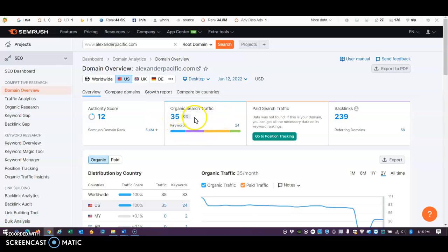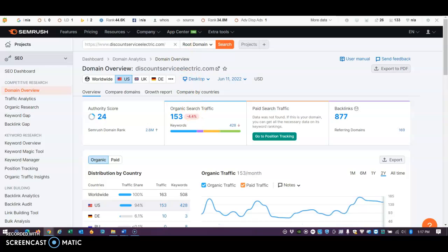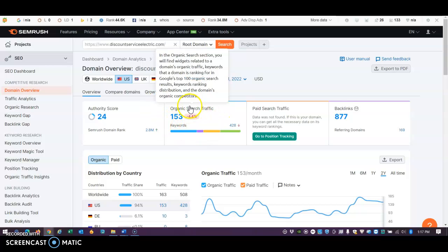Okay, this is how much traffic is coming to your website through your online presence. And right now you're at 35. Okay, if we compare over here with Red Hawk, you can see they're at 92. And this is just based on these keywords that they have. 92 coming to them every single month. And then Discount Service Electric, they have 153 people going to their website every single month based on their online presence.